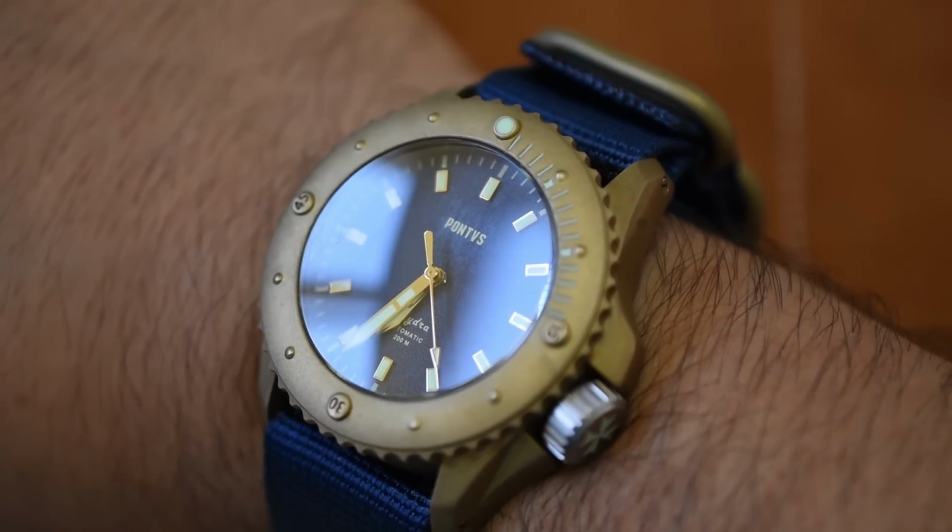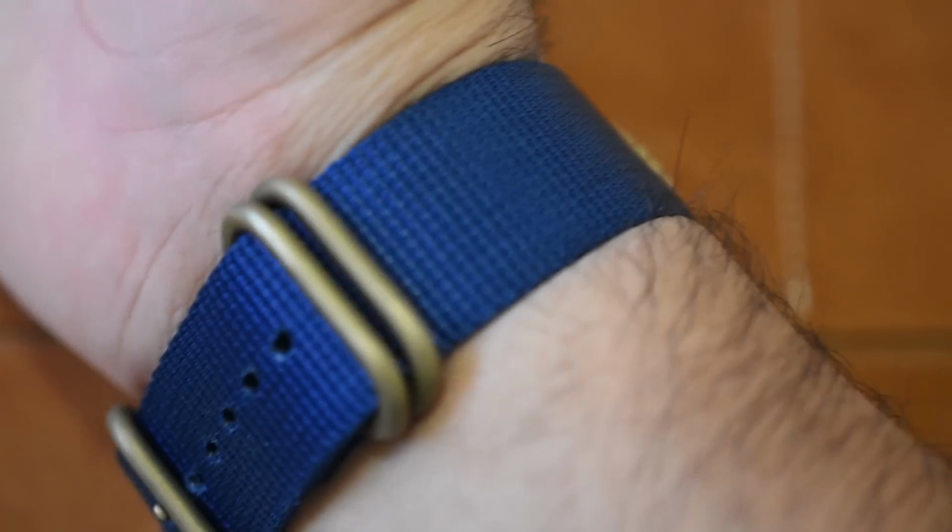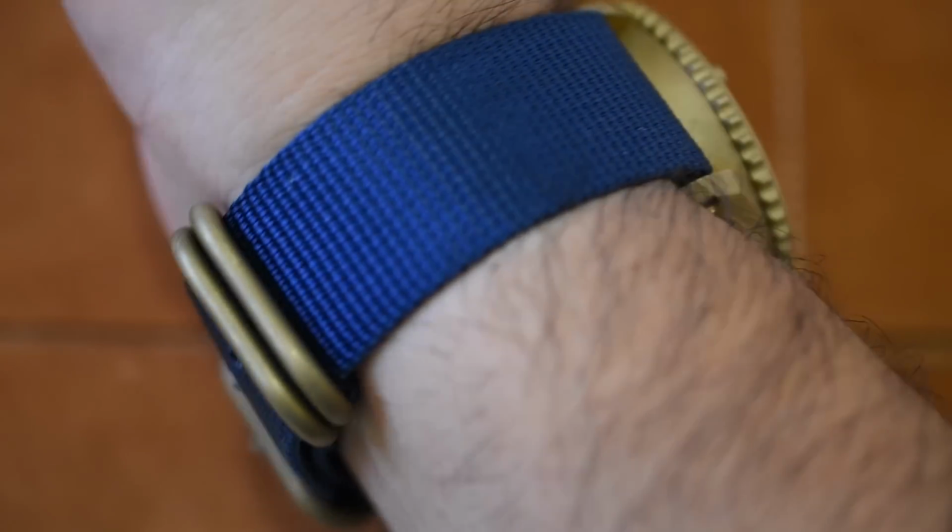So here it is, the PONTVS Hydra on my 7.5-inch wrist. Again, 43mm case. It is solid, but it doesn't feel bulky or awkward. It doesn't feel unwieldy at all.